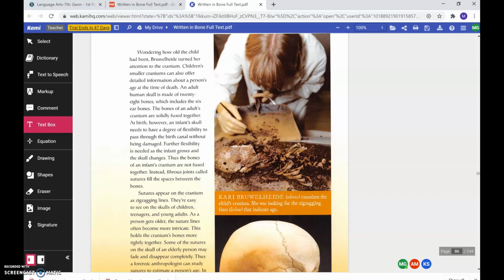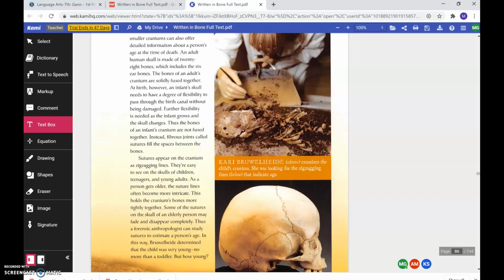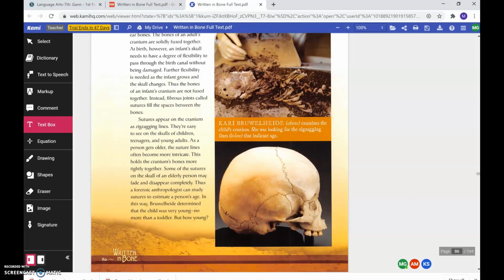Thus, the bones of an infant's cranium are not fused together. Instead, fibrous joints called sutures fill the space between the bones. Sutures appear on the cranium as zigzagging lines. They're easy to see on the skulls of children, teenagers, and young adults. As a person gets older, the suture lines often become more intricate.